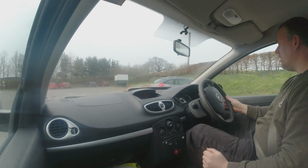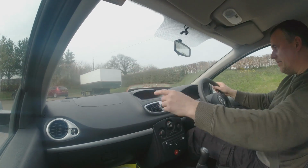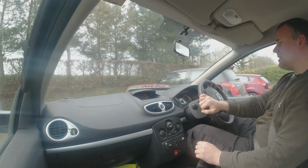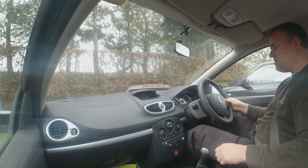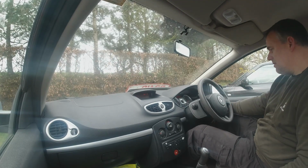So let's get back in the lineup for the moment, because we're not quite ready to wash it yet. We've got a couple of other things to do. We've got the Polo over there to get onto. But yeah, overall, seems like a good little car. Like I say, good spec, low mileage, low ownership. Should be a good little seller.